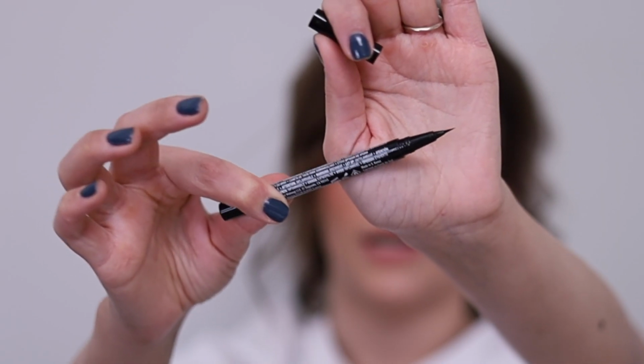Okay, so this is the tip. It is a brush tip. It is really nice and thin, and I feel like it is shorter than the Urban Decay one. Is it? About the same size, but this one is a little bit thinner than the Urban Decay one.